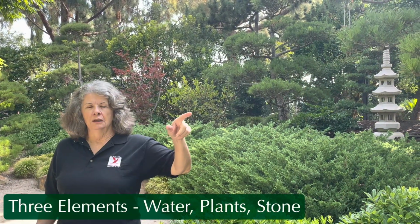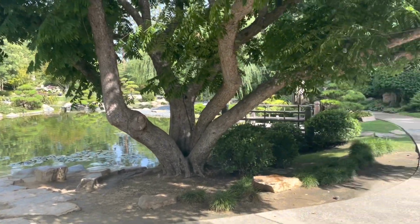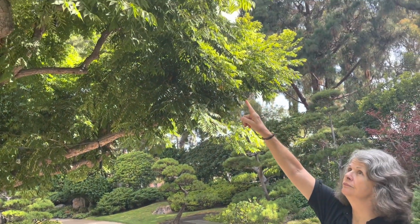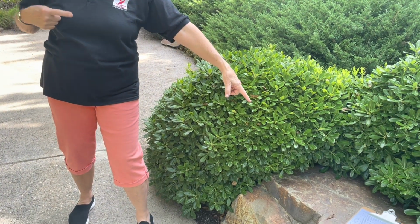I mentioned odd numbers. In the aesthetics of landscaping, Asian landscaping, we like odd numbers, not even. 1, 3, 5, 7, 9. We say that our garden has 3 elements. We have water, we have vegetation, and we have stones. We'll see that repeated again and again.